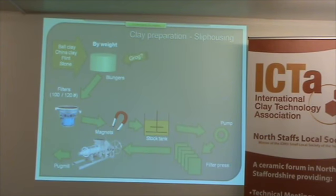Many people use pug mills that are not de-airing, and of course people believe that the small pug mills that craft potters use when they're reclaiming clay take air out of the clay. They don't do any such thing. What they do is they churn up the clay and they break the big bubbles of air into lots of small ones. So all they're doing is just spreading the air.